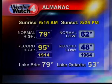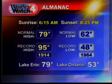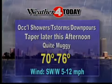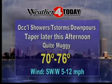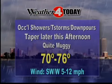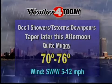Let's check your forecast details. Sunset time 8:25 tonight. Water temp rebounding to 79 off Buffalo now, and a 53 off Rochester on Lake Ontario. Still some upwelling there along the south shore of Lake Ontario. Occasional rain showers, thunderstorms and downpours are going to be tapering off this afternoon, becoming more scattered, and again maybe some breaks in the cloud cover, especially from Buffalo west and south.